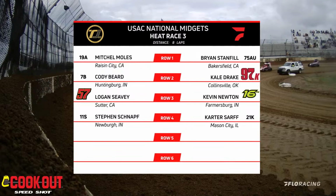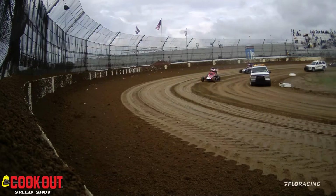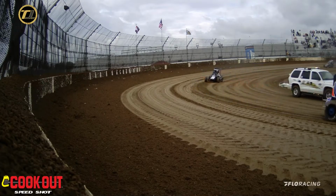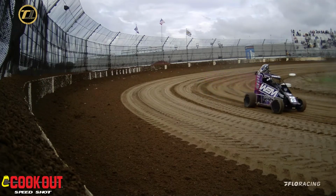And the Shark's been a Power Ride champion. He's won this year with MOA Sprint Cars and the Extreme Series. We see him sometimes in a sprint car that is owned by Chase Briscoe.